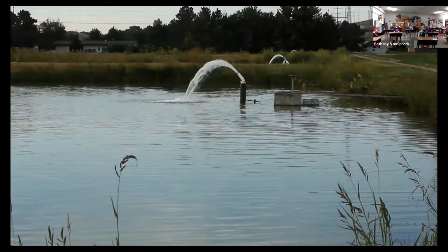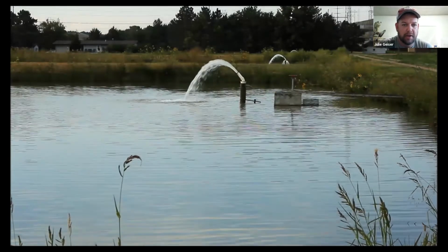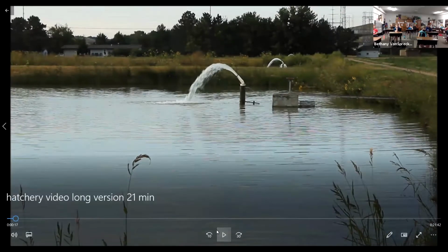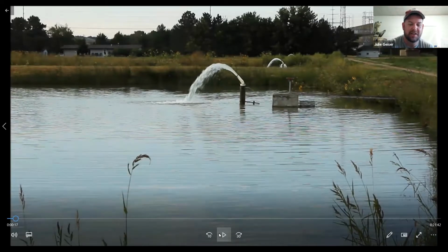So this is a typical pond at the North Platte Fish Hatchery. We have 44 ponds, 43 surface acres. This is an acre pond. We have, I think, 38 of these, I think. So every one of these ponds has their own freshwater inflow.